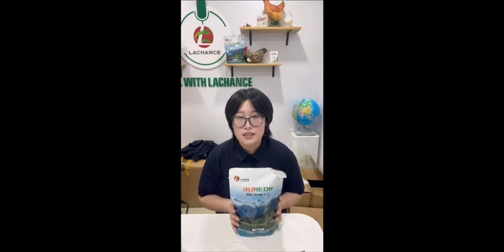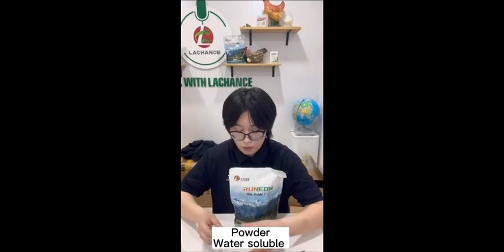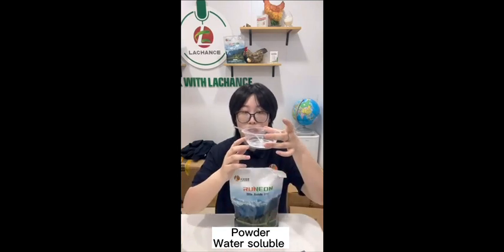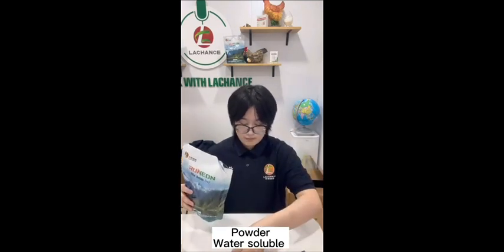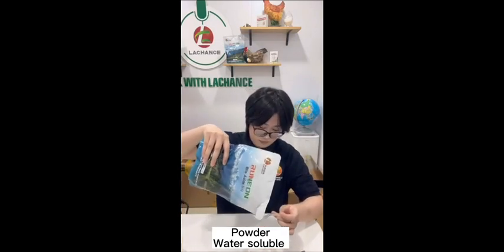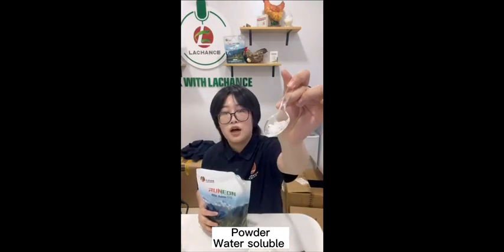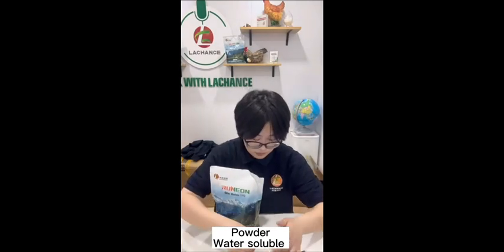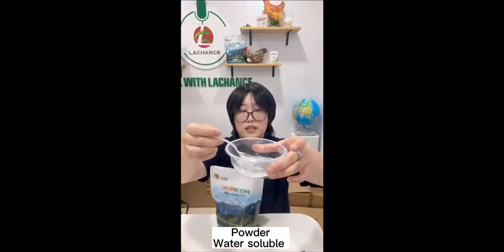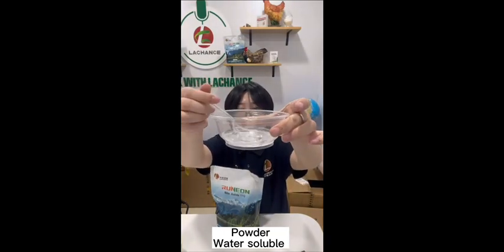Now I'm going to give you a detailed introduction about it. First, the main ingredient of Renew 2 is 75% bile acids and 25% carrier. It is a kind of powder. You can see this is the water, and I will add some bile acids into it. You can see it is a kind of white powder, and I will mix it into the water. It is totally water soluble.